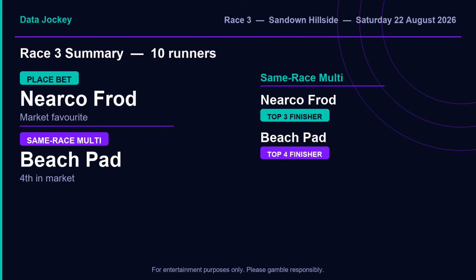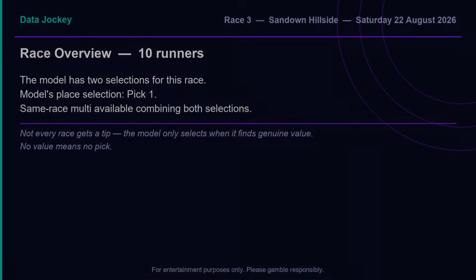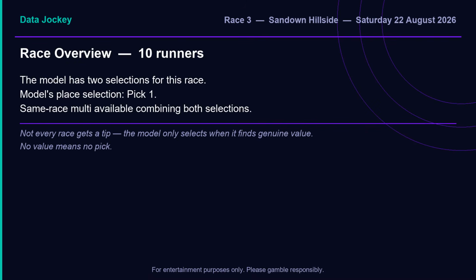But do yourself a favor and stay with us, because what the model is seeing in this race is genuinely interesting, and understanding it will help you make a more informed decision. Let us break it down. Race 3 at Sandown Hillside. 10 runners and the top 3 pay a place dividend today.